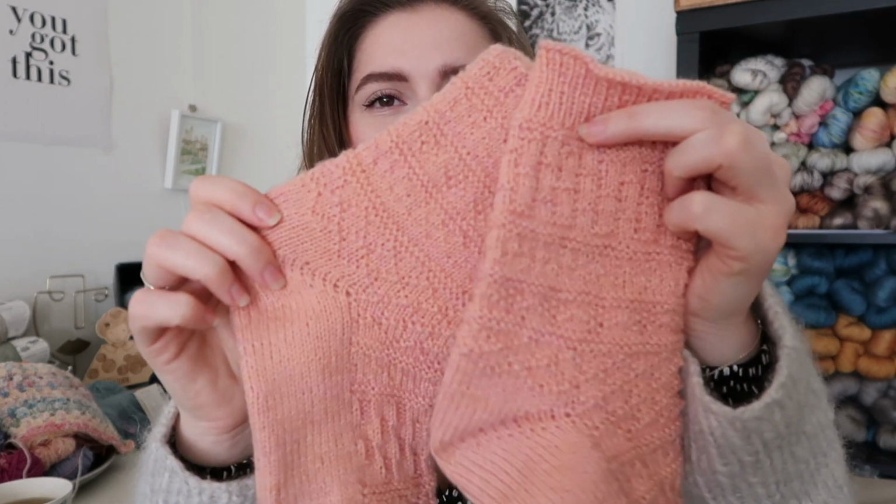Yarn-wise, oh, what is it called again? It is Regia. 4-ply, 4vaardig, I think. I'll link it below. I'm not 100% sure, to be honest. I have some hairs in here from Marley, who is one of the dogs that I dog-sit. Yeah, these are finished. I knitted them on a 2.5mm 9-inch circular. I should have gone down a needle size. It is not the best size for me.